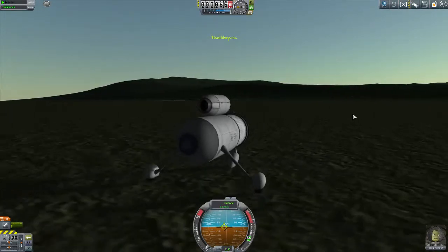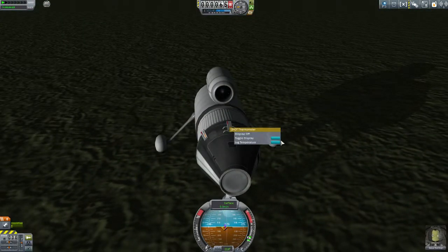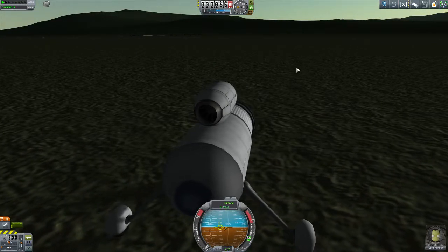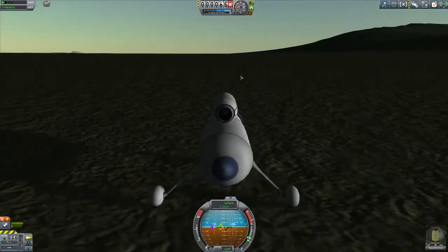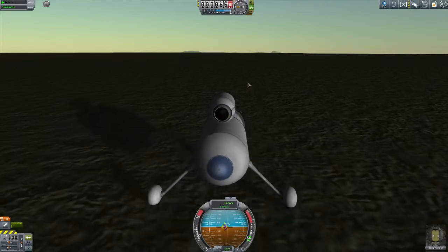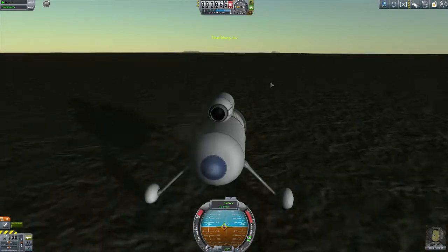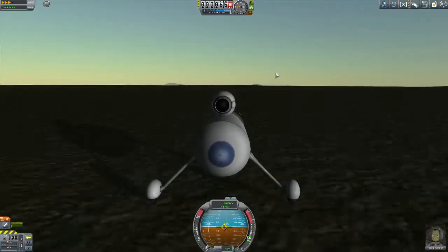Okay. Stop. Mach temperature. That's 2. Where is the other one? Is it to my left? Yeah, there is. I like how I can move this. I can, like, turn without even having the engine on because of the reaction wheel in the command pod. It's kind of funny. Okay, time warp again. Whee!